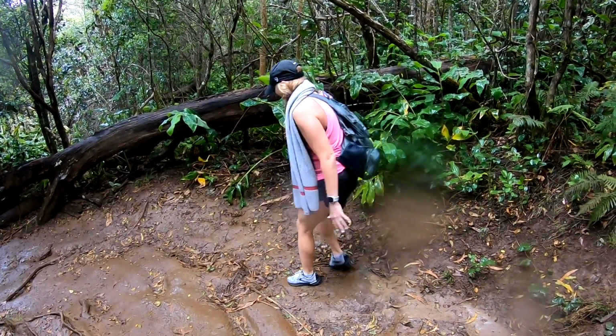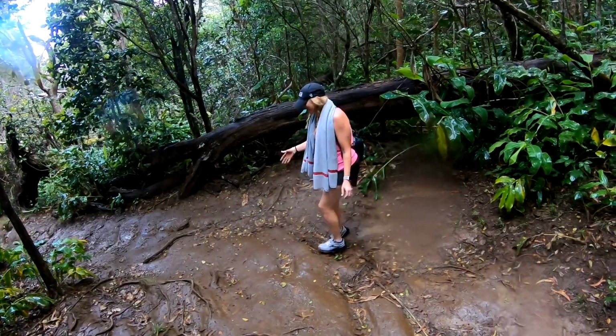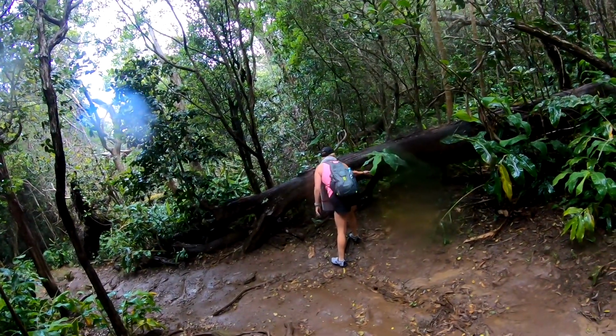This is a 6-mile trail that clearly is muddy and slippery, and you are in a rainforest. It was raining on us on the way down, but all of the hike up is worth it for this.